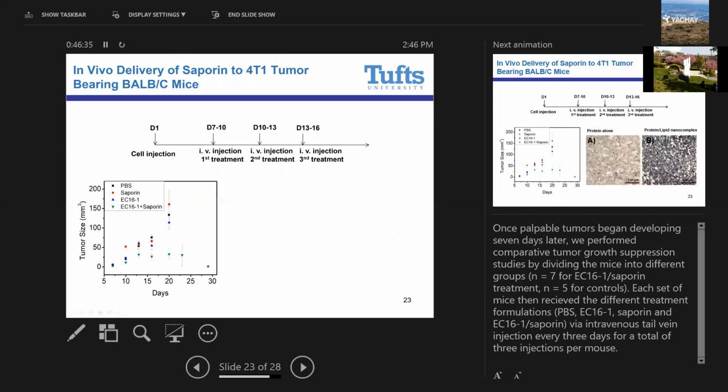And in this particular paper, we also showed that our nanoparticle can deliver the saporin not only at the cell level, but we can also treat tumors in the mouse model. So this is the experimental procedure. On day one, this is a 4T1 breast cancer syngeneic model. What it means is 4T1 is a breast cancer cell type derived from mice. We culture it in the lab, and then inject it into the mammary fat pad. After the injection, the cells will survive, and around a week or two, they will form tumors in the breast area.